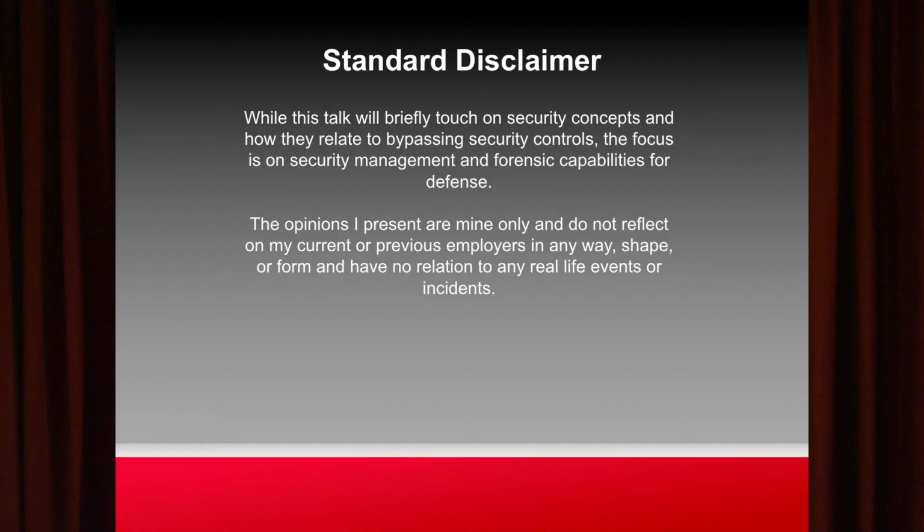Before I get too far into it, I do have a standard disclaimer. I am going to talk about some ways to get around some of these controls and how to counteract those as a defense. I am pretty much a blue teamer in my day-to-day role, so I work on the defensive side, and that's primarily what this is on. Also, anything I present, any opinions I have don't represent my employer or any past employers in any way.